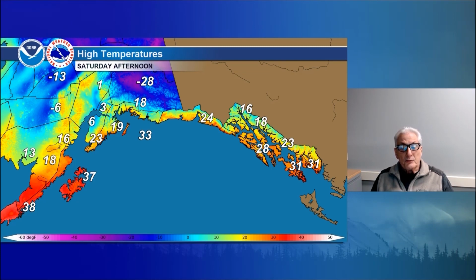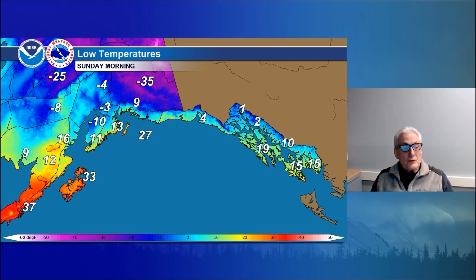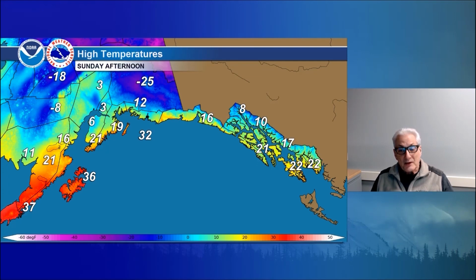Highs tomorrow below freezing all across the southeast coast, not even making 20 for Juneau for the highs tomorrow. In the mid-teens up Lynn Canal, Klondike Highway, well below zero the Copper River Basin. And for lows the following morning, 30 to 40 below for the Copper River Basin, 25 to 30 below in the Kuskokwim Valley, and 10 to 15 for Bristol Bay, 5 to 20 below South Central Alaska, and down to close to zero for the northern Panhandle. Otherwise, 10 to 20 elsewhere, mostly in the 10 to 15 range.